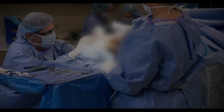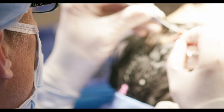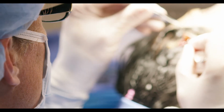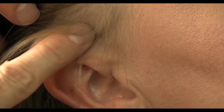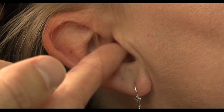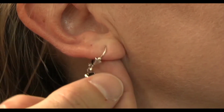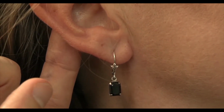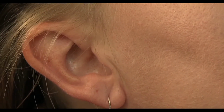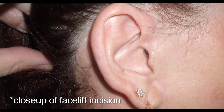The classic facelift incision actually follows the contour of the ear. In general, I do put a substantial portion of the facelift incision inside the ear, and then I move it into here and the inside of the ear, and then the incision goes under the ear, in the crease, and then comes into the hairline. And it's very difficult to notice the incision on the patients after they've had the procedure done.